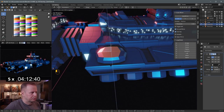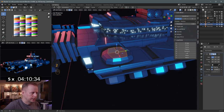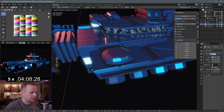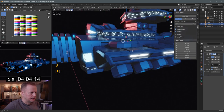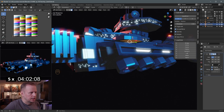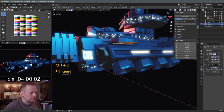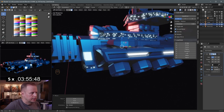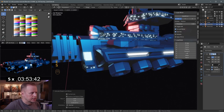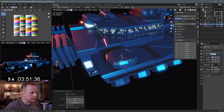Bring those up. And then now we need to put the cannons in here. Scale Y. And these are way too skinny still. Maybe I'll bring that down. That's better. E to extrude. S to scale, to extrude. I'll just go down to there, I think.